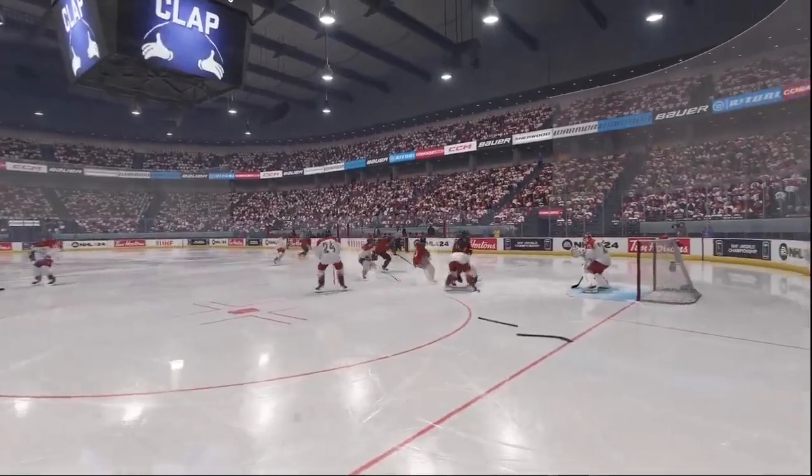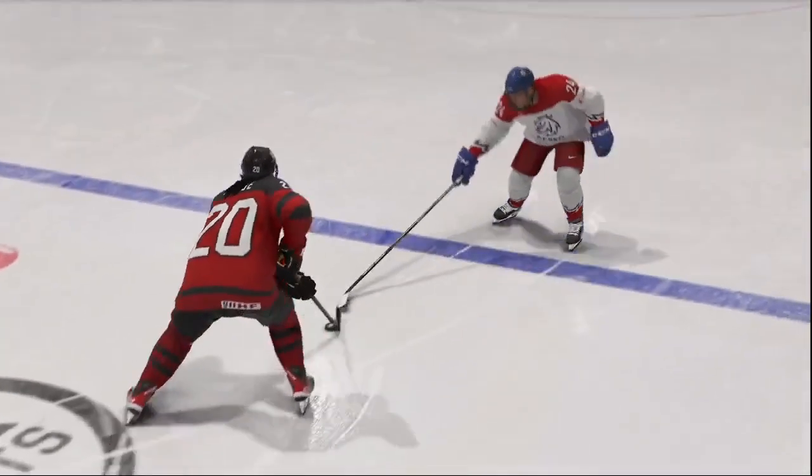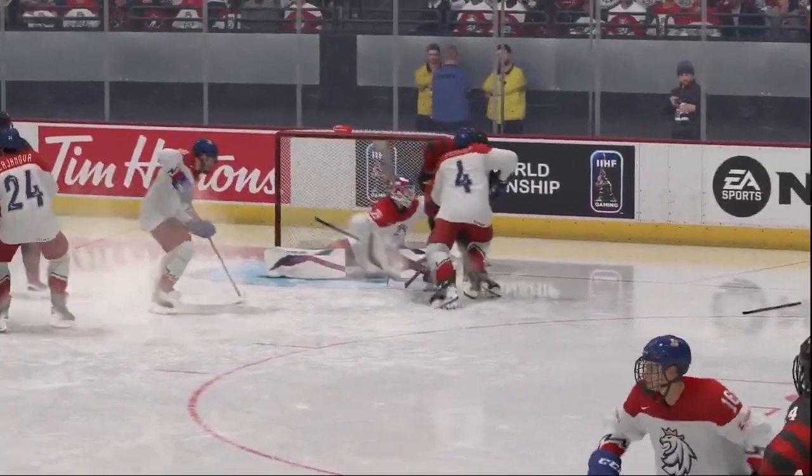These aren't the flash and dash goals, James, but they are effort related. On a rebound, finding a way to get to that puck first, beating everyone else to it, and then putting it in the back of the net.